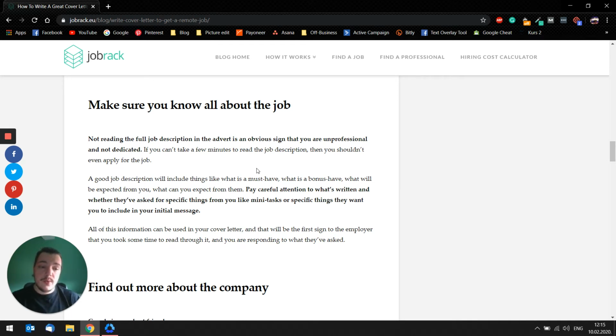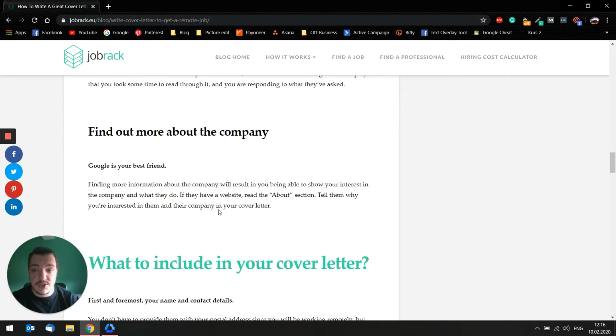So the next thing you want to do is make sure you know all about the job. Not reading the full job description in the advert is an obvious sign that you are unprofessional and not dedicated. Employers usually tend to leave small tests in their job descriptions where they are basically checking whether you read the complete job post. So you may find in some job posts that in the first sentence of your cover letter, you should write a capital of France. That way, if you do that, they will know that you've read the complete job description. Pay careful attention to what's written and whether they've asked for specific things, like mini tasks or specific things they want you to include in your initial message.